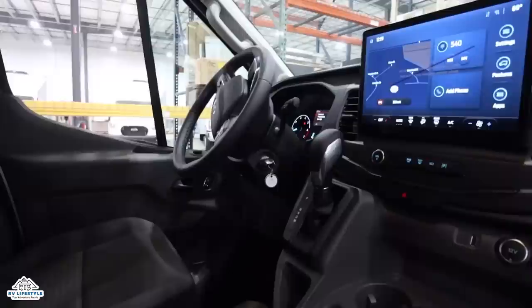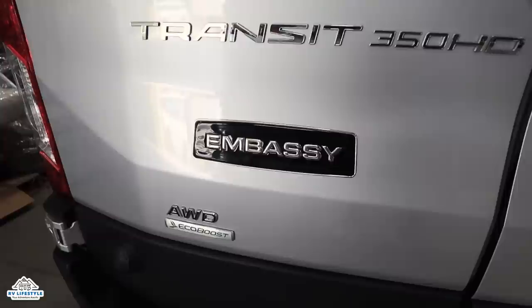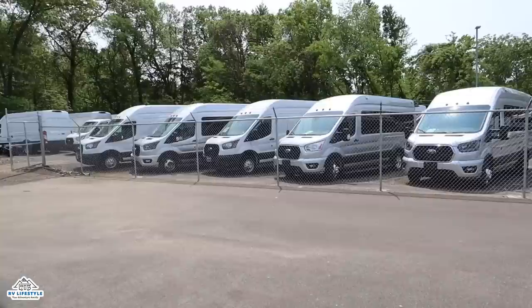Embassy is building its RVs on the Transit 350 heavy duty chassis. All-wheel drive. The wait time, well, if you order about now, it's probably running close to about 8 months.